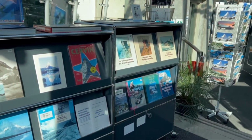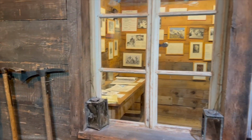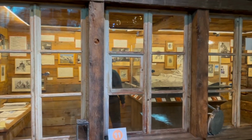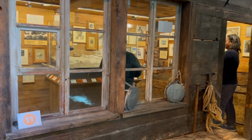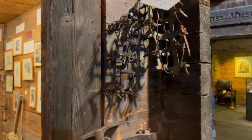The Zermatt Museum is a fascinating and educational destination for anyone interested in the history and culture of the Zermatt region. The museum features exhibits on the history of mountaineering in the Zermatt region, including the first ascent of the Matterhorn by Edward Whymper in 1865.